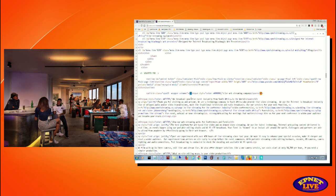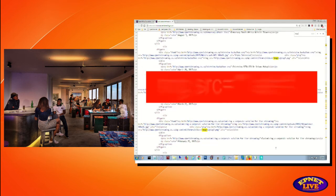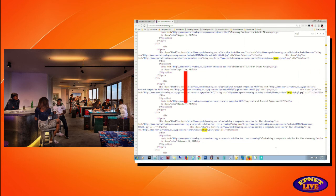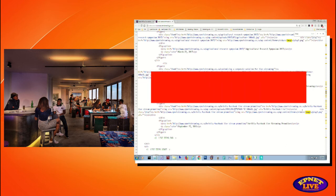The fifth crucial tag is the image tag. For instance, we have a picture of Belvita biscuits on Facebook, and in that image there is something called an alt tag, which is basically telling the search engines what the description of that image is. In our case, the wording we've used is Belvita Facebook Live. So the caption for that image is Belvita Facebook Live.